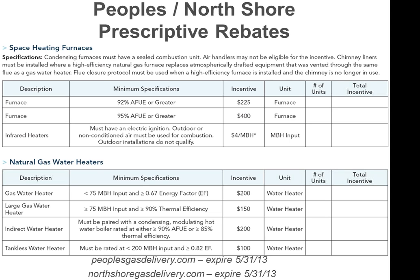If you put a residential size furnace into a commercial building, you can get a rebate of $225 or $400 for 92 and 95%. If you put in an infrared heater to replace unit heaters, you can get a rebate of $4 per MBH. And you do see the note on here that outdoor infrared heaters are not eligible for this, and that's true pretty much for all of these utility programs. If you're doing something to heat air outside the building, like a beer garden or something like that, none of these programs are going to apply whatsoever.